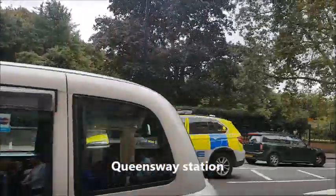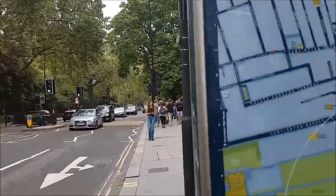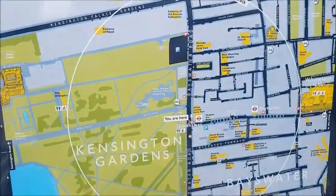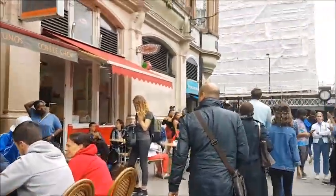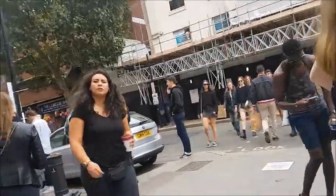I am at Queensway Station today, which is in Zone 1 of the Central Line. And now I've never been to this part of London before, so I've just got out of the station here and looking around about me, trying to find my way around and getting myself orientated.